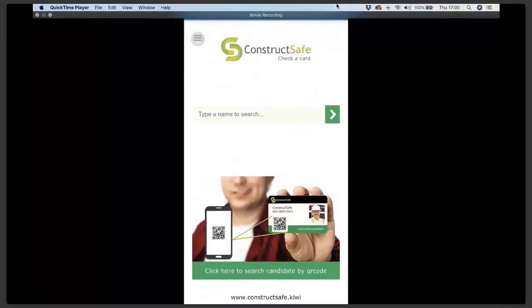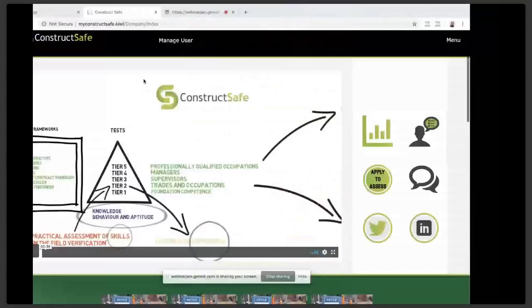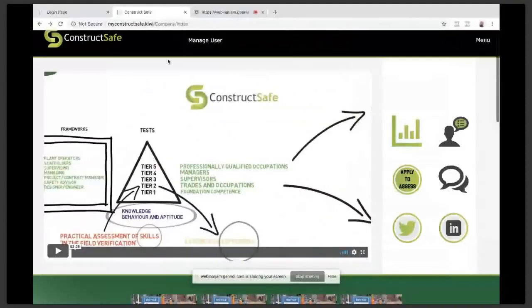So that really brings me to an end on the live demonstration of how to engage with the plant operator scheme from an employer and from an assessor and from an operator's point of view. So really that's just me handing back to answer any questions that there might be.